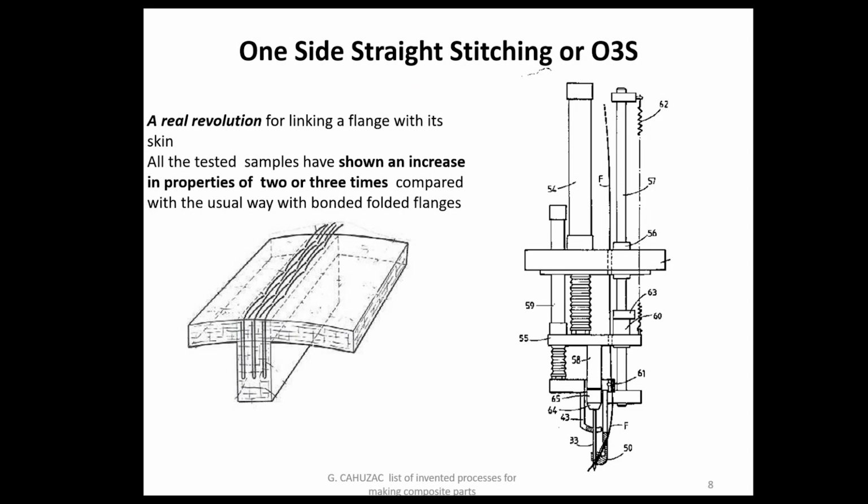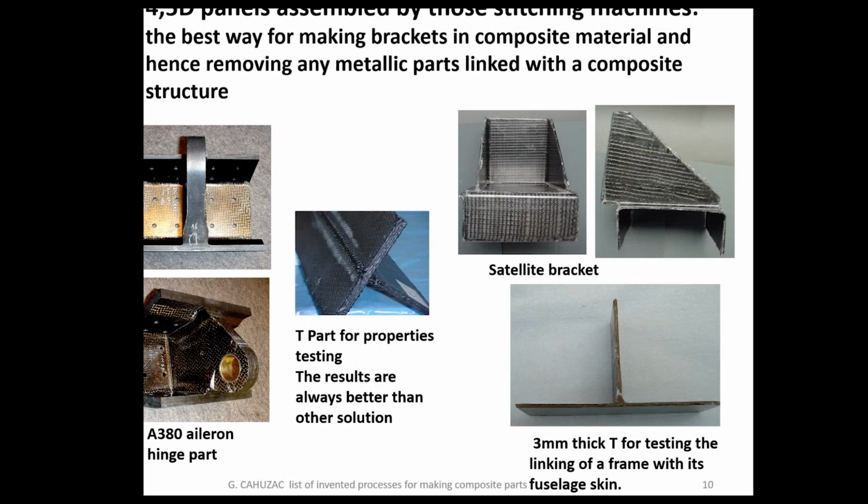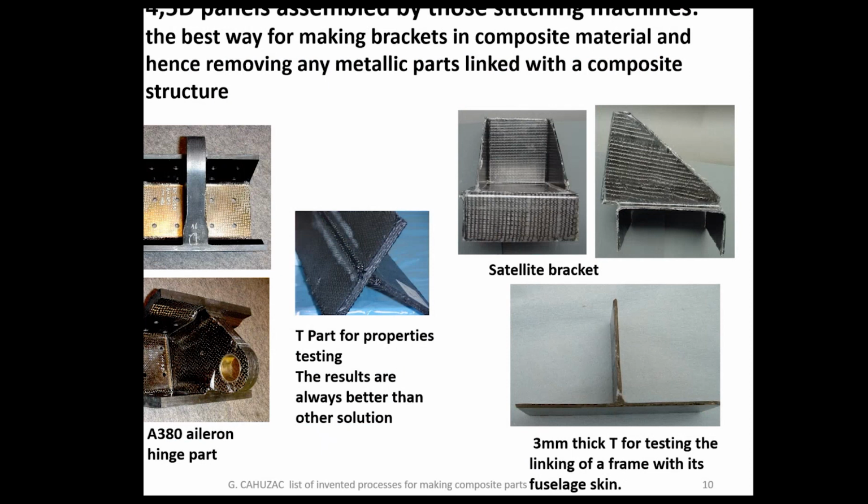That is an example. It was for making test samples for an Airbus plane. The stitching machine is on a 7-axis robot, and the test result was very, very good. And that is now Airbus qualified, and it flies. By making 4.5D panels and assembling the panels with those stitching machines, you can make any kind of bracket in composite material, and you can remove any metallic part linked with the composite structure.